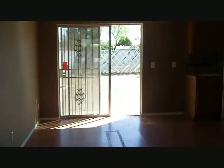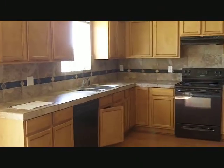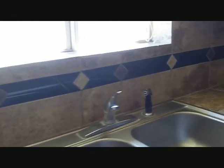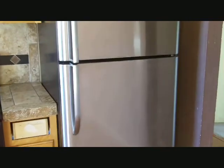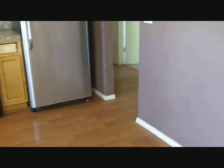Here's the living room. Dining room, and it has a very open kitchen concept. Now, so you have a dishwasher there, real decent tile. The kitchen's really nice. Have a range there, it's electric. Stainless steel refrigerator. You have the hardwood laminate style floor.